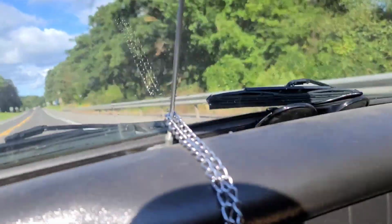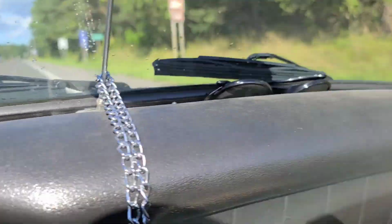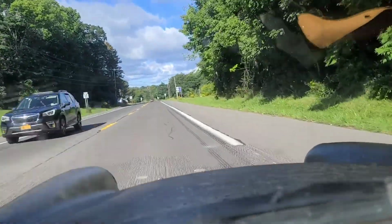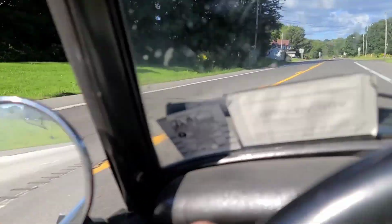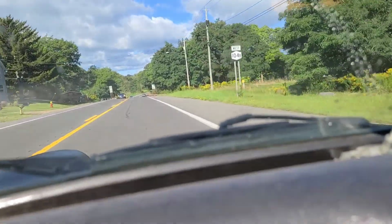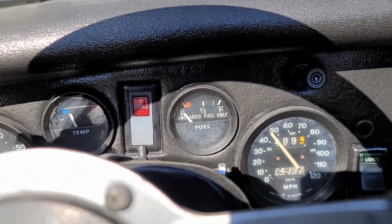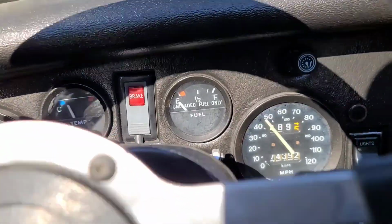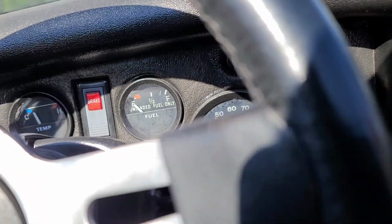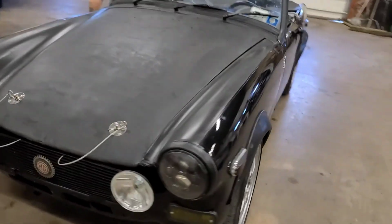In a normal go-kart, going balls to the wall is only like 30 miles an hour. Here, balls to the wall is maybe 90, and it's scary. But it runs really good. Had to put some gas in it. It's got a fuel cell and it doesn't read properly. There you go, all cleaned up.